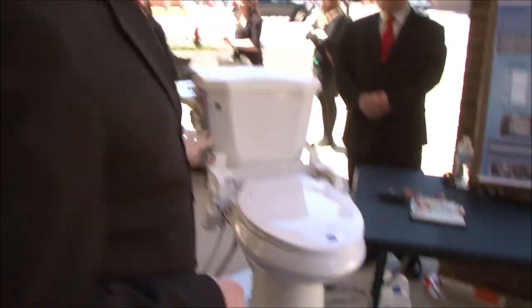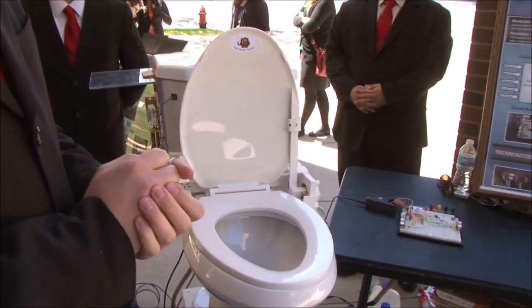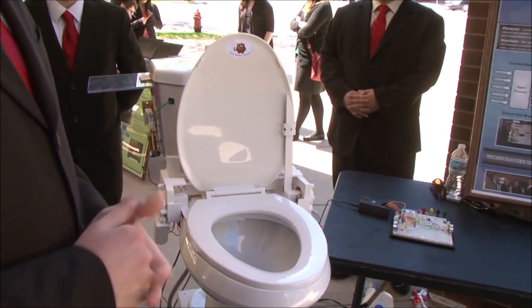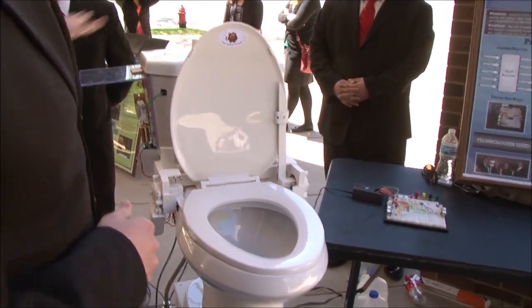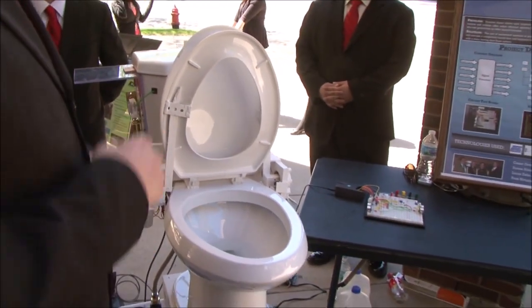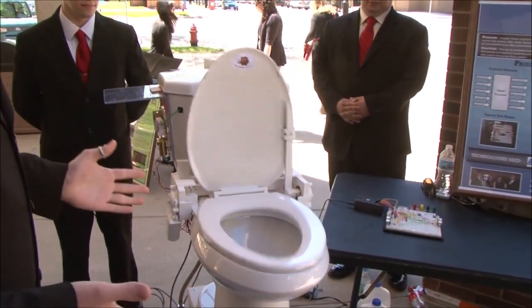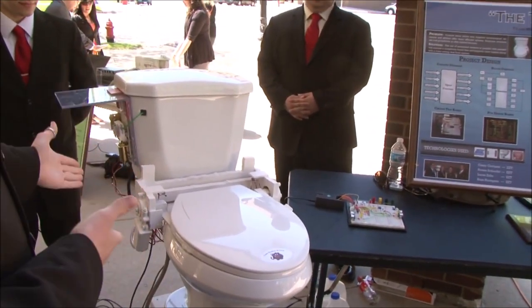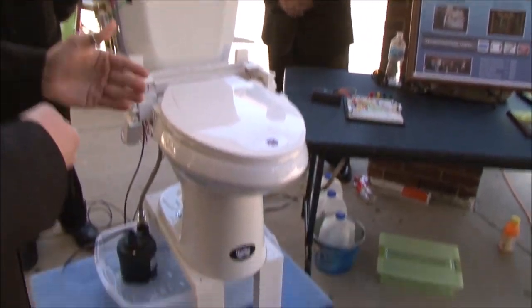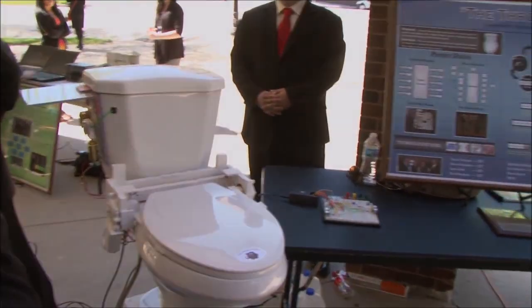You would interact with it by waving your hand over the top. The seat would then raise. If you would like to raise the second seat, you would wave your hand over the top. The second one would raise. You do what you need to do, and as you walk away, everything closes automatically, and then it would flush and complete its operation. And now it is ready for the next use.